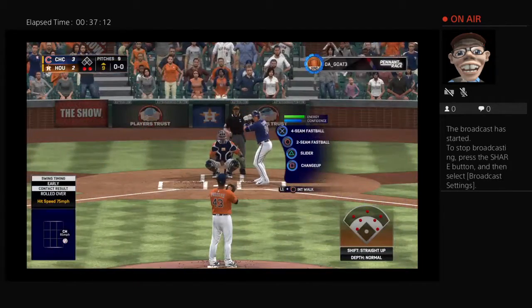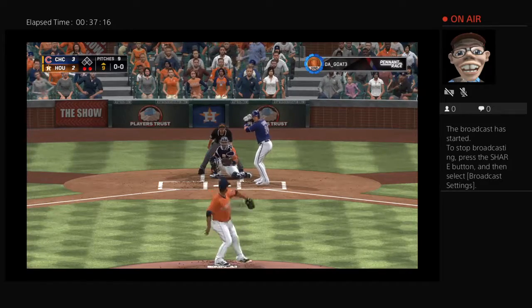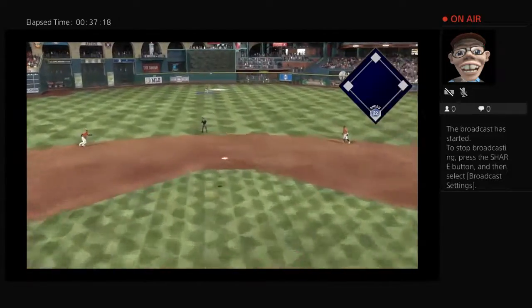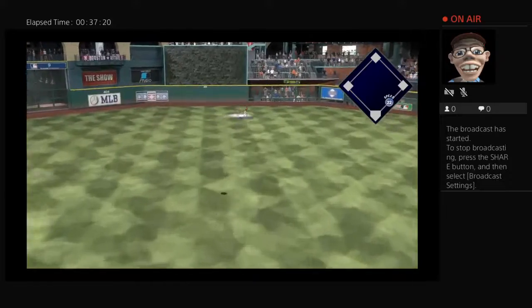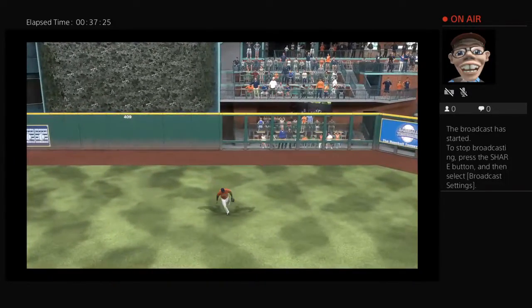So striding forward now, Miguel Cabrera. It was a flyout for him in his last trip. High in the air out to center field. Hicks will get there, and he puts it away to retire the side.